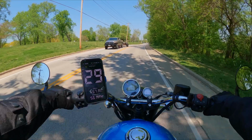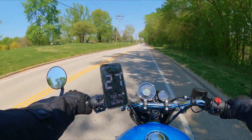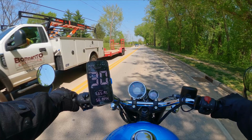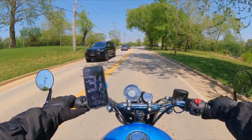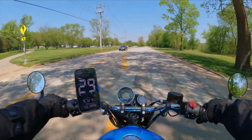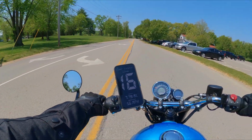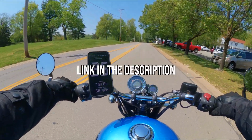Like I said, I will do a full video on how to install these, because it is a little tricky. It comes with a lot of accessories because it's a universal kit, so you can install these on multiple bikes, multiple motorcycles. I'm going to call it bikes because that's just what I'm used to. But yeah, I really like the mirrors. Definitely a very good purchase on my side. And if you're looking into getting some bar end mirrors, I definitely recommend these.